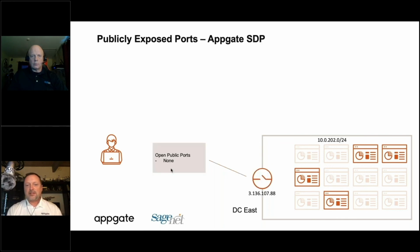On the AppGate side, I did the scan on 3.136.107.88. Again, no open ports were found. There's no way for me to even have an attack vector into the environment. So the entire entry point is obfuscated. Think of it as the front door has been turned into a virtual brick wall. And that's really what we accomplished using single packet authorization and AppGate, software-defined perimeter.